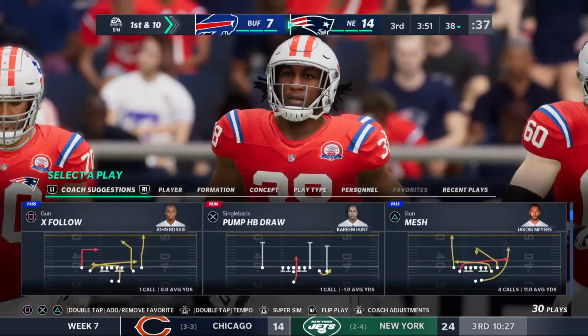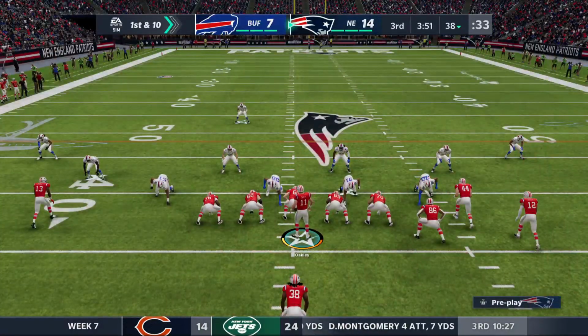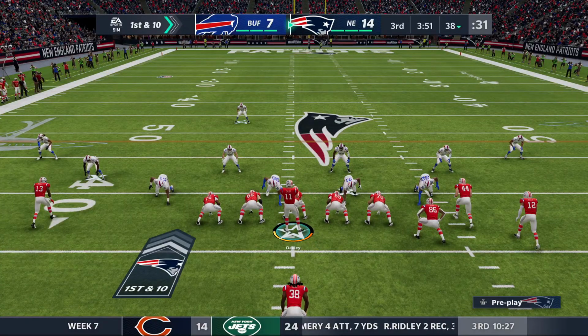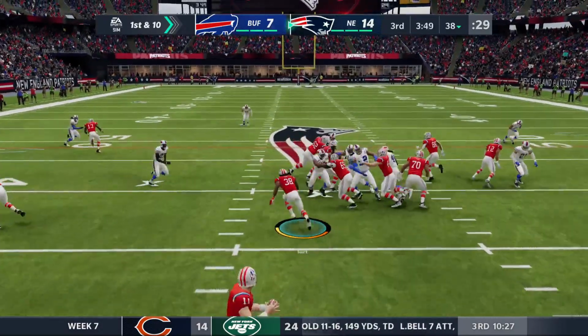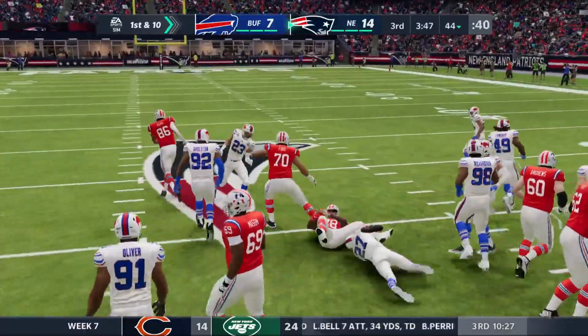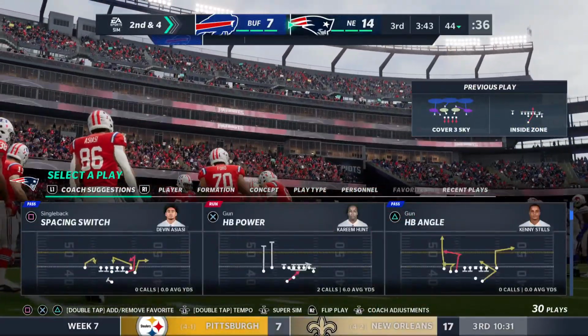So here are the Patriots to take over. They fell last week to Cleveland, but they're on top here as they start this drive 1st and 10. To begin the drive, here's a handoff to Hunt. And that one goes for about 6 as he's taken down just shy of the 45.